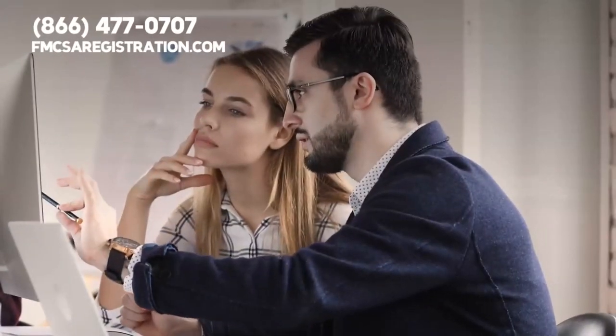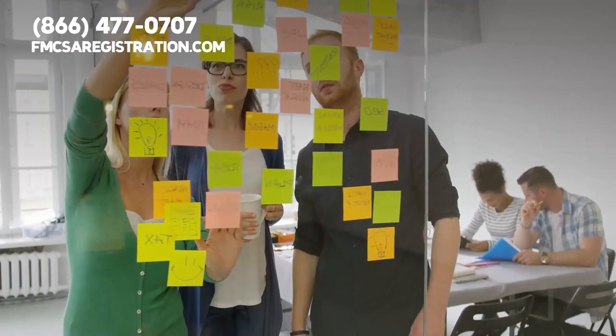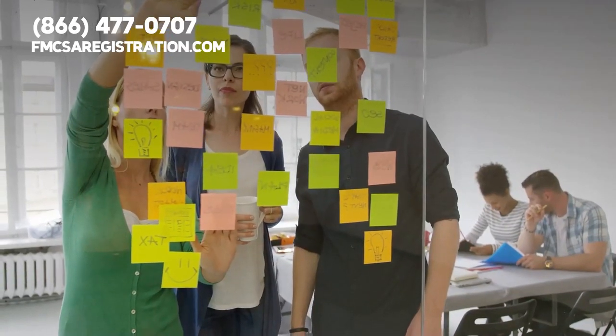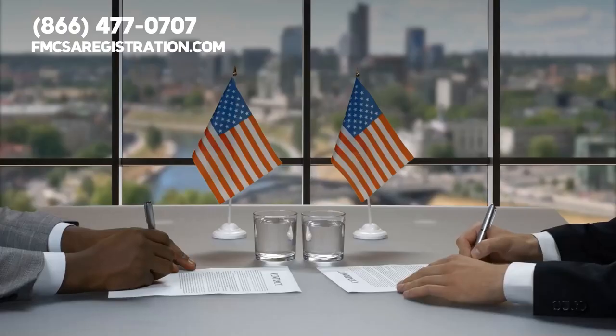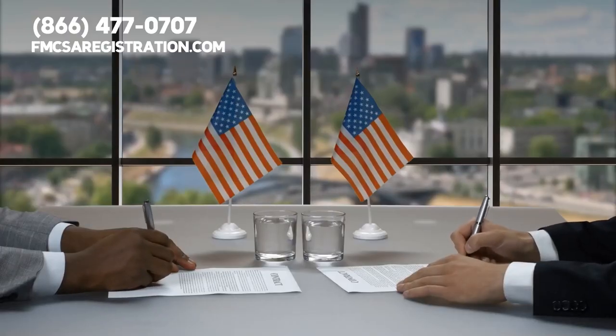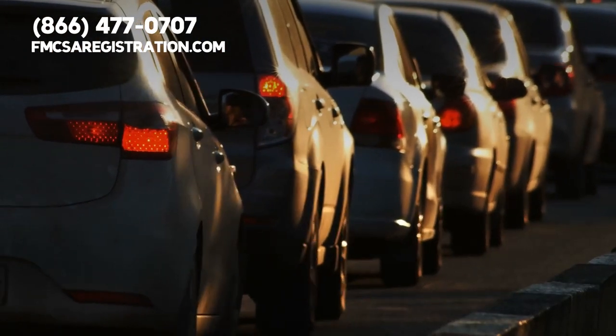IRP stands for International Registration Plan. Following the plan allows commercial motor carriers to operate on U.S. highways by paying specific fees. Through IRP registration, the government will send out apportioned plates that you can affix to your truck.